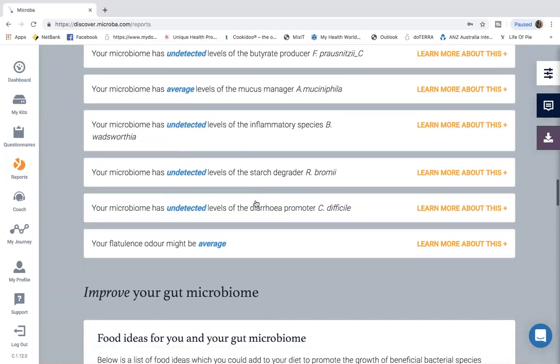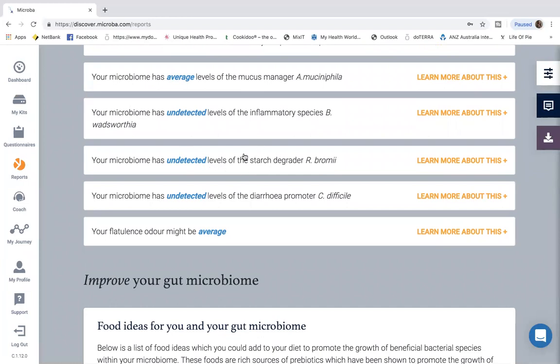Good, I don't have that inflammatory species. We don't want that. But I don't even have some that are going to break down starches and things. So my body really struggles to deal with those kinds of foods. But they're also really important to feed my gut microbiome. So not being able to break them down means that my gut bugs aren't getting what they need. And no wonder, you're about to see I don't have so many good bacteria that I should have. Some of them are just not even there, undetected altogether.